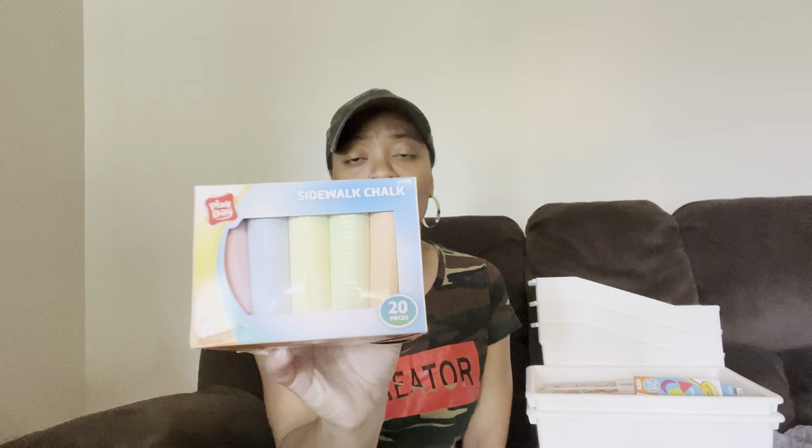So I also got these dry erase pockets. I got 3 of each color. Obviously these are great for small groups, centers. You can never have too many dry erase pockets. So did want to pick up a few of those. And then I got this chalk. I think it ended up being like 87 cents a pack. So I got like 4 packs of these. They each have 20 pieces in them because you have to have chalk for kindergarten, right?